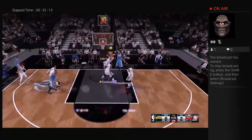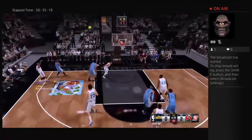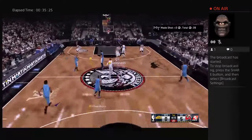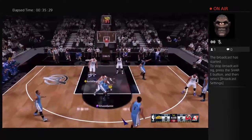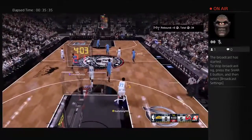Lets the 3 fly. No good. Great D that time from Westbrook. Irving for 3. That's good. Irving's got himself on the board with 3 there. How in the world did they let him get that wide open? Here's Anthony. Can't hit. And Atlanta will go the other way with it.